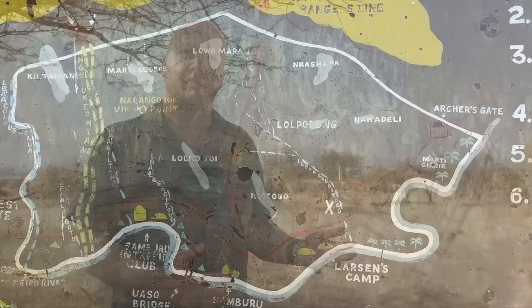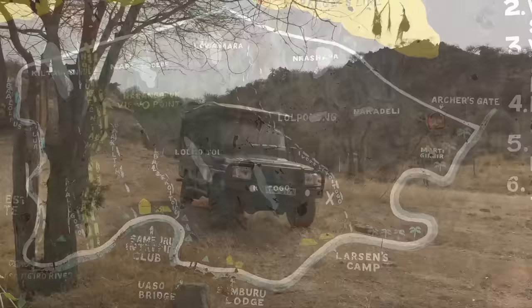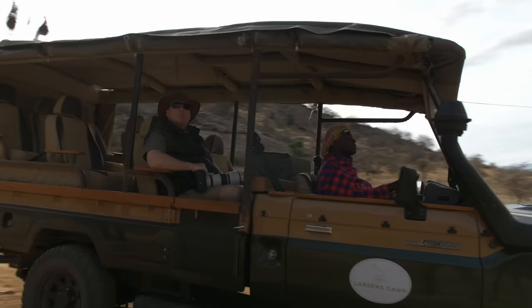The Samburu National Reserve is not very large at around 165 square kilometers, and it has an excellent network of well-maintained roads. Off-roading is not allowed, but I found that using my 100 to 500 millimeter zoom lens, I was nearly always close enough to get the shots I wanted.